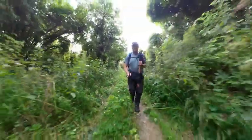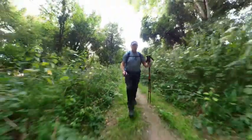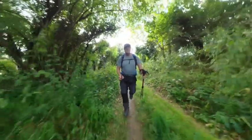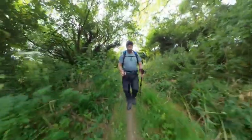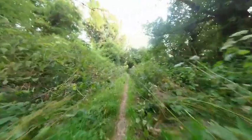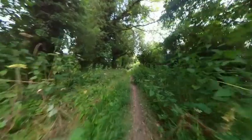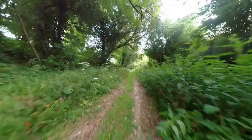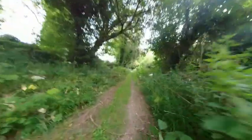I ummed and ahed as to whether to put a pair of shorts on this evening, because it's relatively warm compared to what it's been. But I'm glad I didn't now, because this path's a bit overgrown in places. It is obviously the height of summer, and certainly after all the rain we've had, all the vegetation, because obviously we had quite a dry June and almost in drought conditions, and then July has just been one period of rain after another, so everything's just sprung to life and growing like mad.